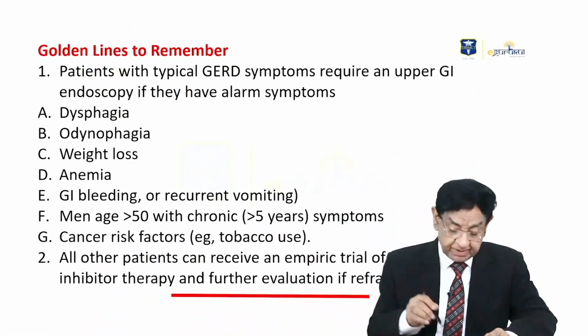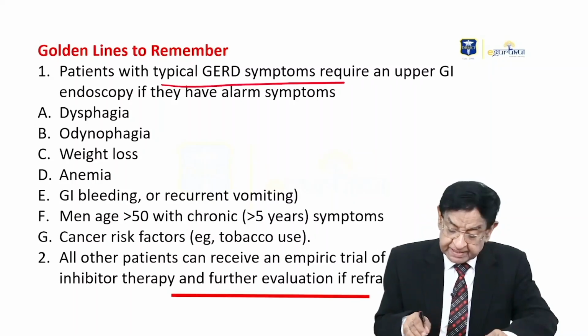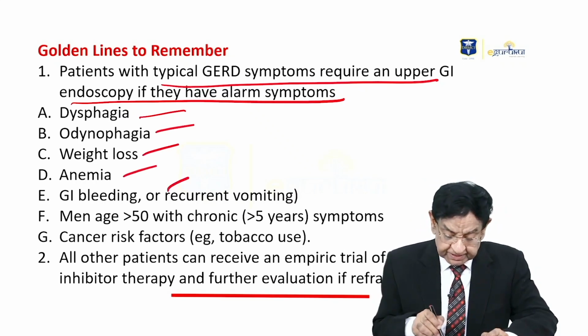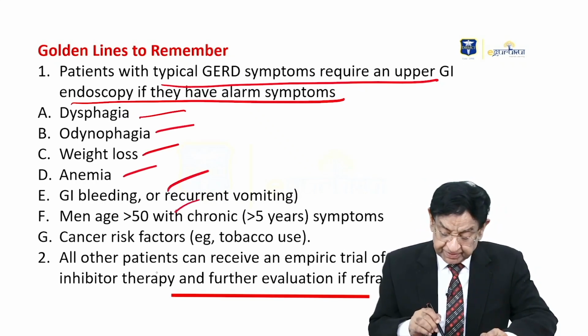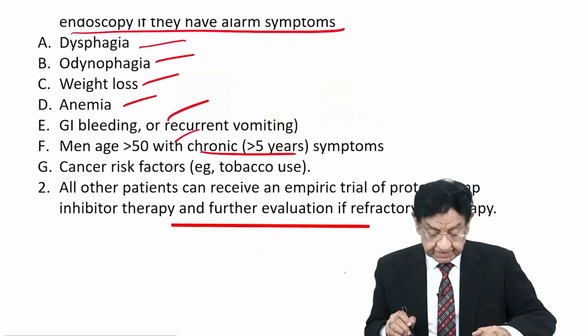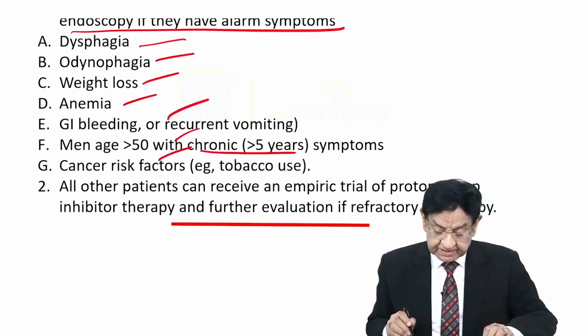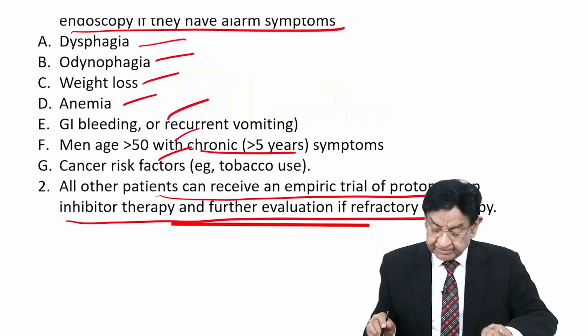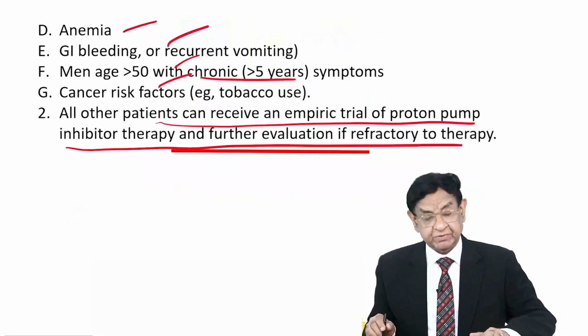Golden line to remember: patients with typical GERD symptoms require an upper GI endoscopy if they have alarm symptoms like dysphagia, odynophagia, weight loss, anemia, GI bleed, men over 50 years, or chronic cases with more than 5 years of symptoms, or increased gastric cancer risk factors like tobacco use. All other patients can receive an empiric trial of proton pump inhibitor therapy and further evaluation if refractory to therapy.